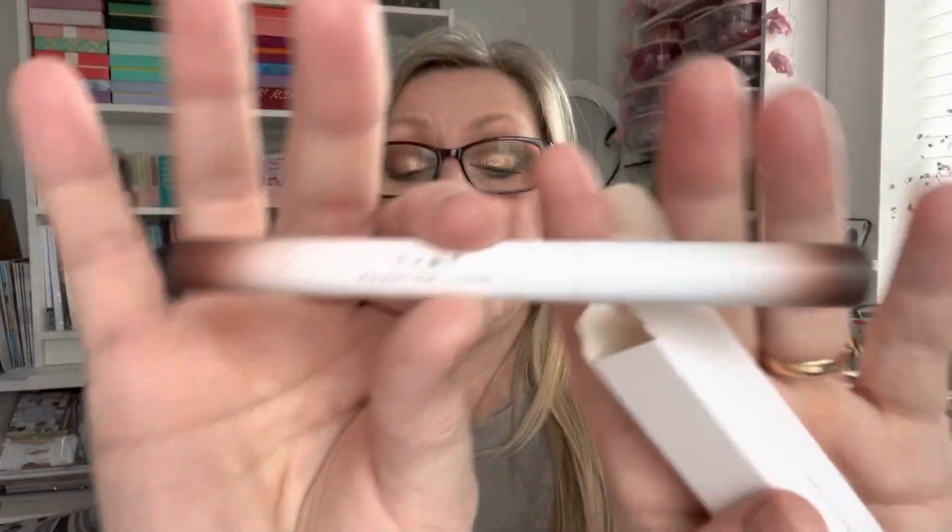Oh, so I'm hoping then this is a brown. I really like brown liners at the moment. It's so much more flattering. They're more flattering than black, in my opinion. And they suit everybody. Now, I really like this packaging. I like how it's got that ombre ends.